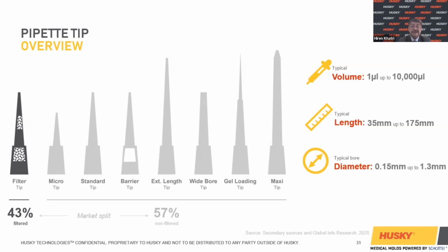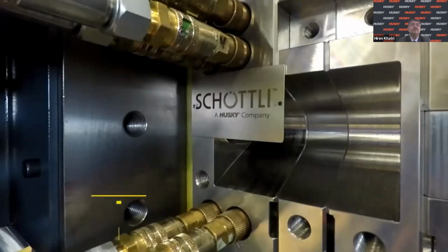Before diving more into technical details, let's have a quick look at a short video of a 64 cavity Schöttli mold for a 30 microliter pipette tip running at 5.6 second cycle time, which is world's fastest running cycle time.